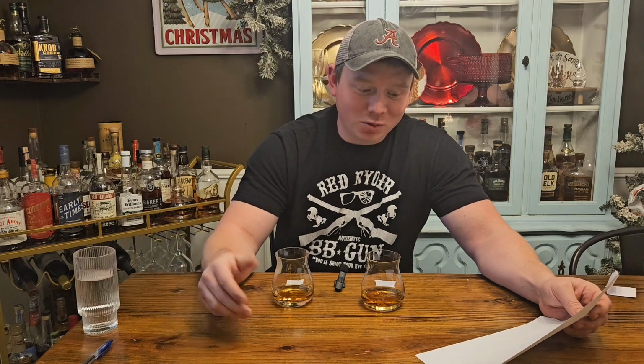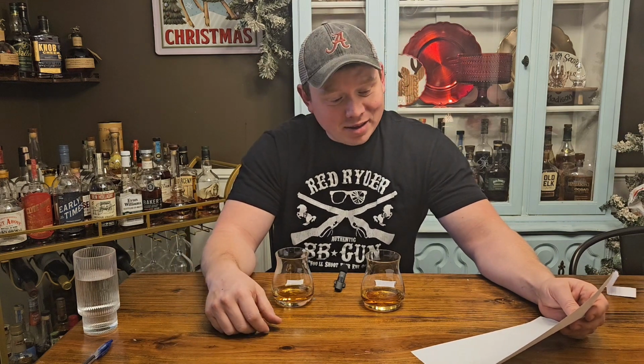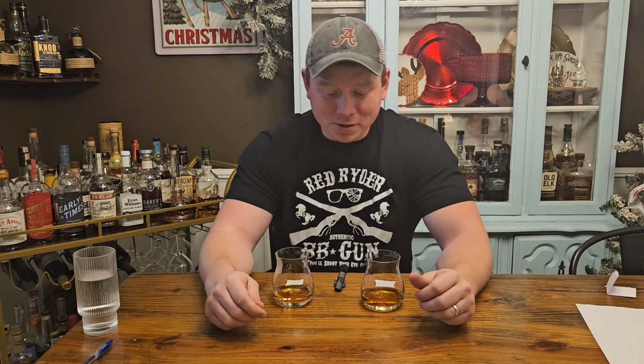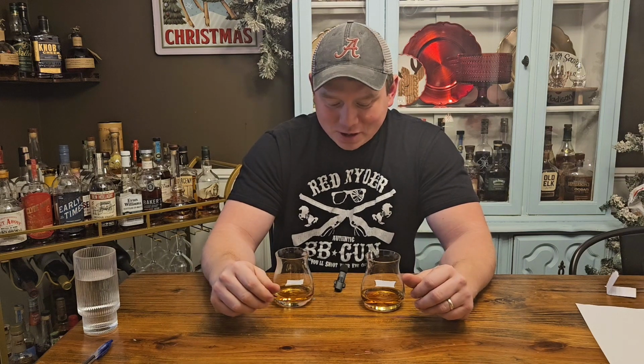Clyde Mays beat Old Forester 100, Knob Creek 9, Woodford Reserve, and then the last round, Evan Williams Bottled in Bond. There's a couple of heavy hitters in there for me too. I mean, that's Knob Creek 9. I was kind of sad it got knocked out in the second round. I was hoping it'd get a little further, but these have both beat out some good bourbon. I'm excited to do this tonight and find out who comes out on top.